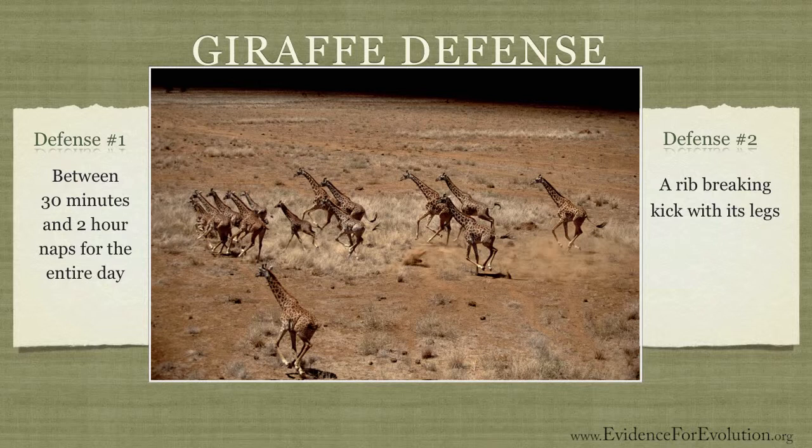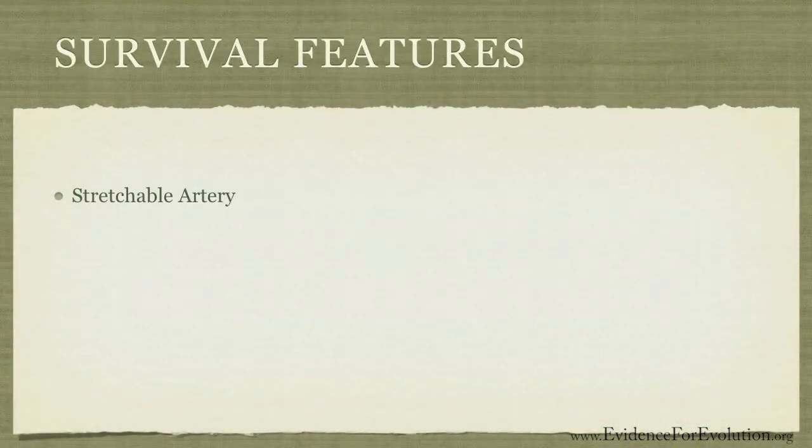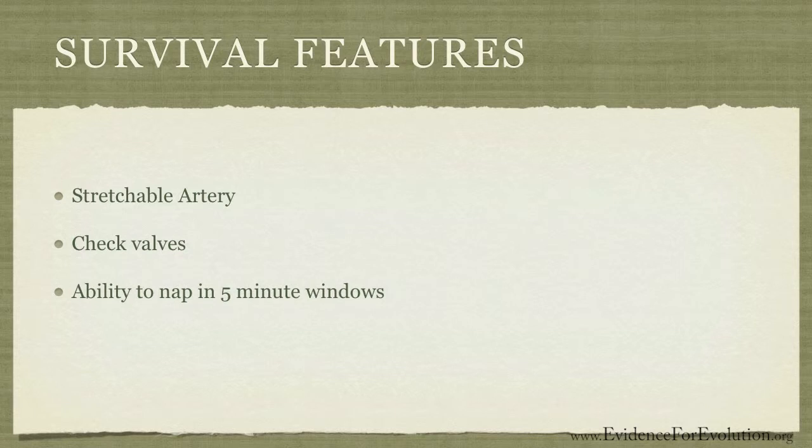Now, with all these important survival features, like its stretchable 1-inch carotid artery with check valves, to its amazing ability to only nap in small 5-minute windows with a swift kick ready to go for suspecting predators, our giraffe has been outfitted to both survive and thrive in its environment.